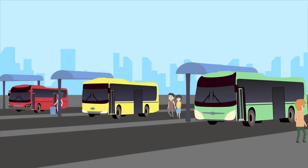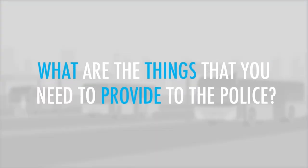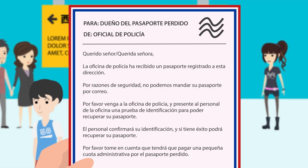You are at a bus terminal where you're heading to the police office to retrieve a lost passport. According to a postcard you received from the police office, what are the things that you need to provide to the police?